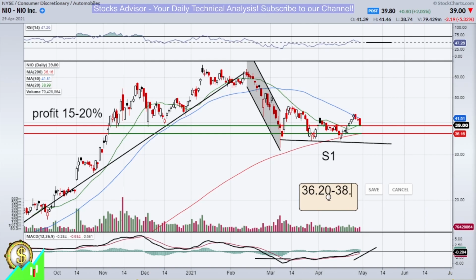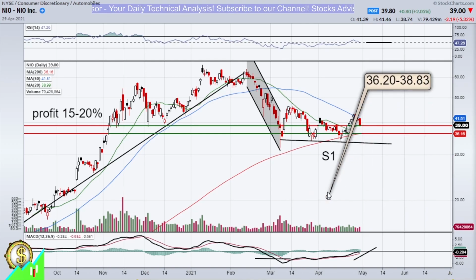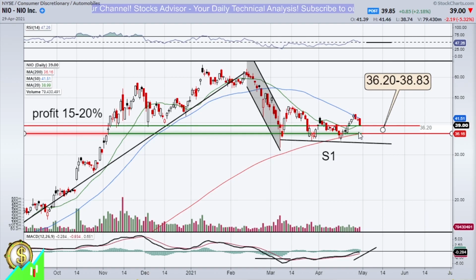36.20 and 38.83. Let's save it. Let's place it here. So this is the first entry based on expectation of red, white, and rebounds. It could also be a bullish engulfing, starting a little bit lower than this red candle of today. If this is the case, by the way, you see already after hours we're trading plus 2%. So it indeed might be the case.